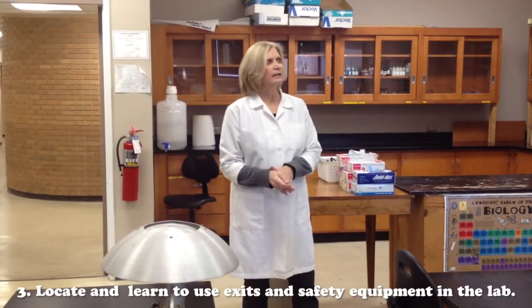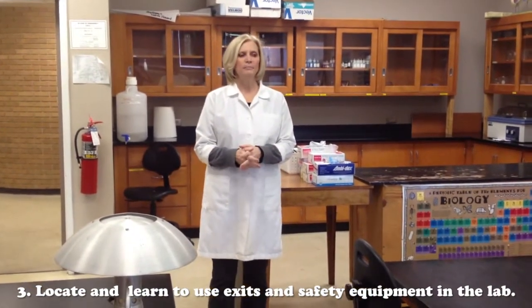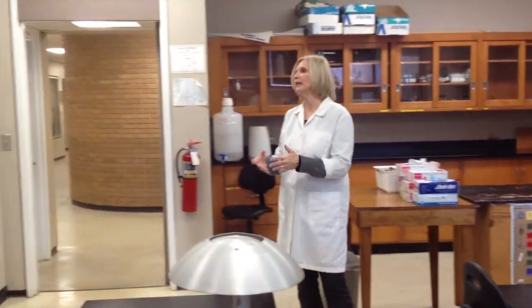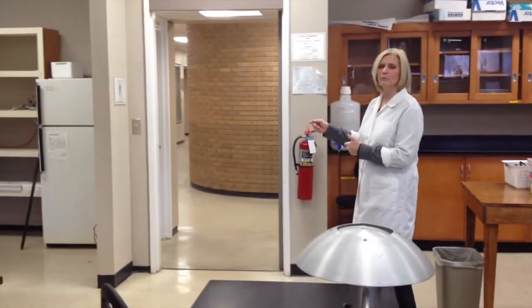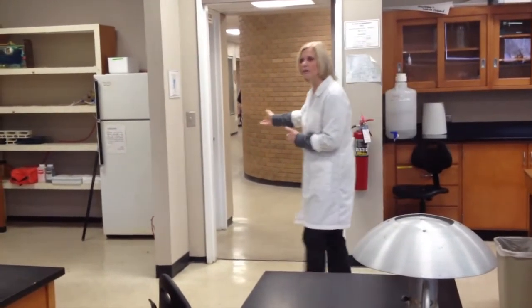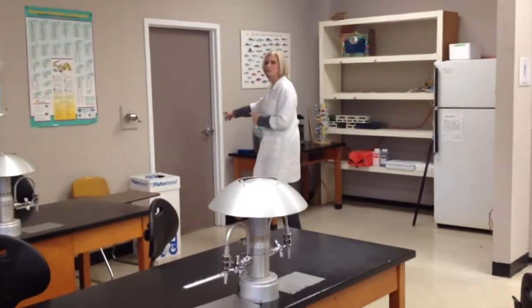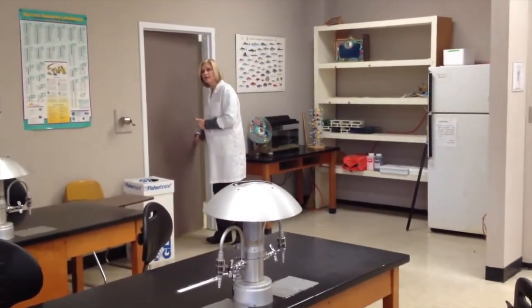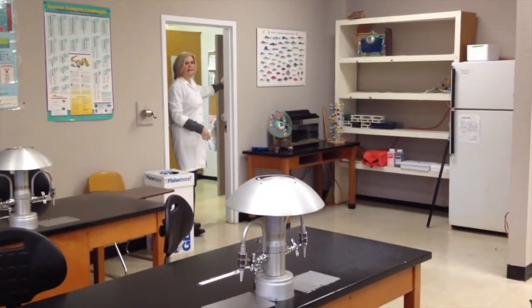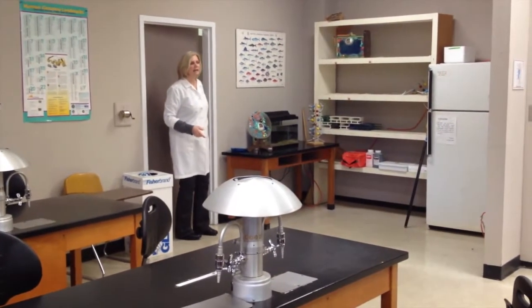The third criteria is that we want you to locate and learn the identity of exits, fire extinguishers, and that sort of thing. And we're in room 308 on the third floor, and of course there's one exit right here, the door that you came in. There is a second exit that leads to the laboratory prep area, but as you enter here and turn to the right, there is an exit that leads to the outside hallway as well. So we have two exits.